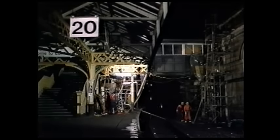The Class 91s quickly became established with drivers and train crew on the Leeds route, and soon proved their capabilities. At first, hauling the familiar Mark III intercity coach sets, the rapid acceleration of the locomotives soon made an impact on timekeeping.